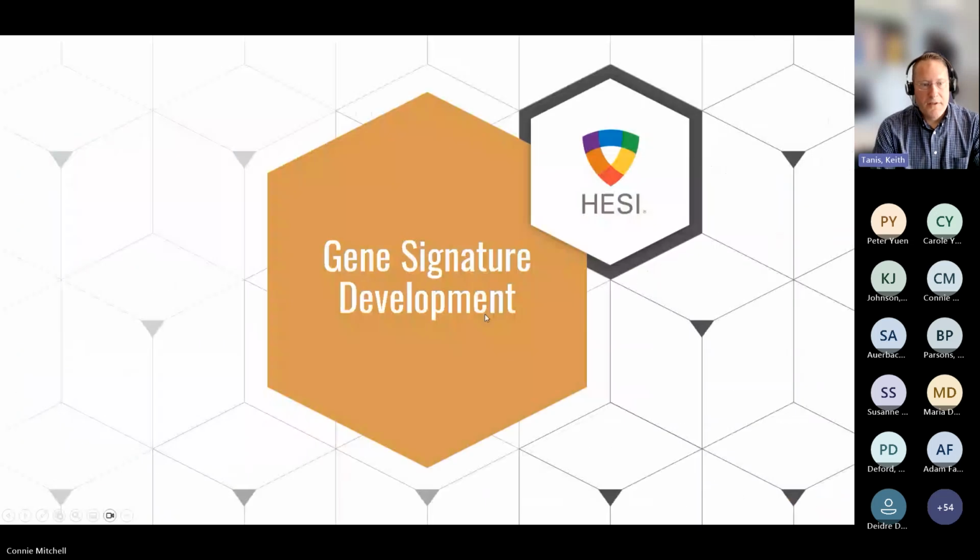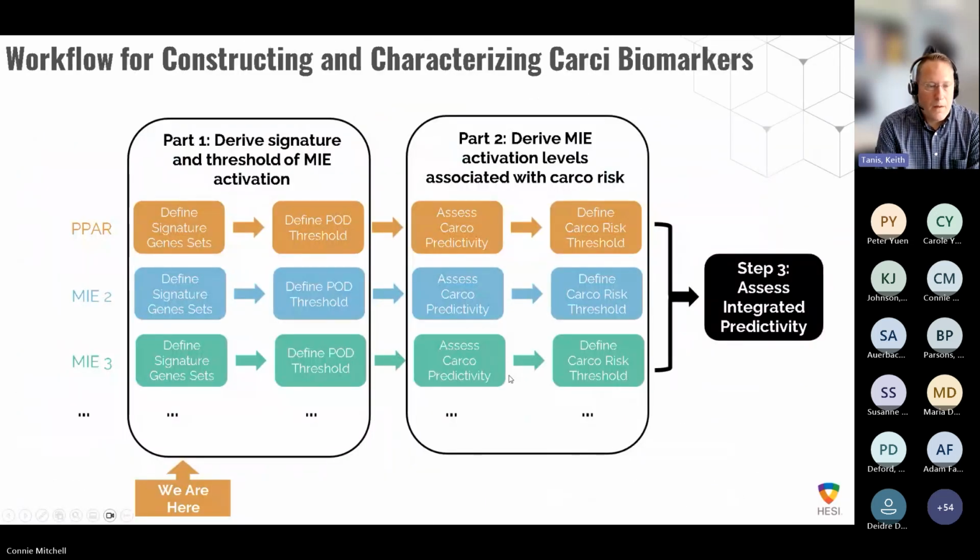Okay, so on the gene signature development front, just to level set where we are, there are multiple steps we need to take. The first is to define what are the genes that are responsive to each of the transcription factors of interest. And that's really where we are still. Once we define those gene sets, we can then start defining point of departure. What's the variance at baseline? When do we see signal that we trust is indeed an activation of that transcription factor?